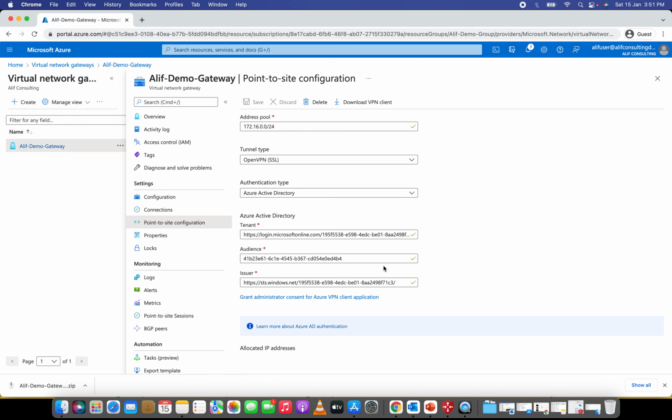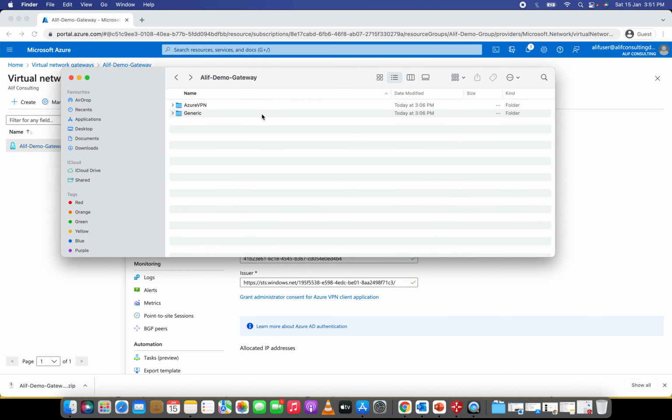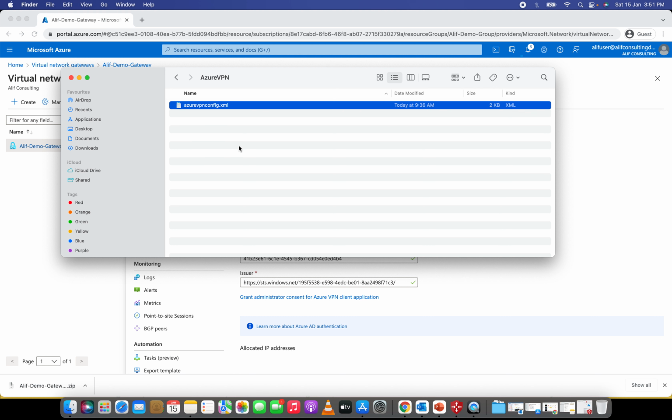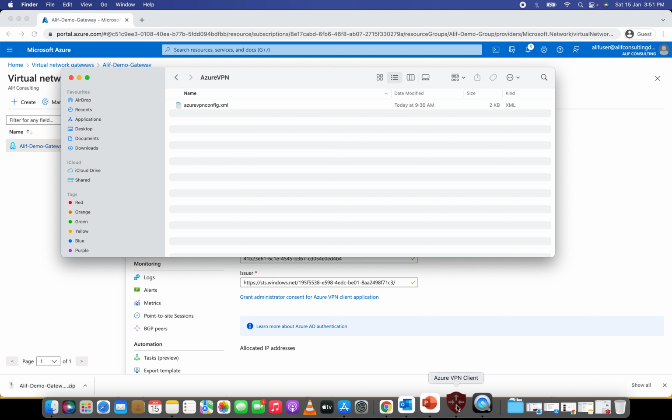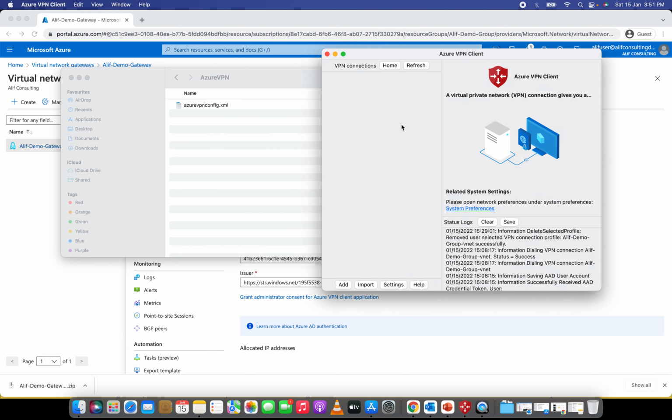Once these things have been configured, you need to download this VPN client. This is going to download your configuration. So this is how your configuration looks like. In that zip file, you are going to get two folders. You need to go to the VPN client, and this is your configuration file which you need to import to your VPN client. Now for the point to site, Microsoft has already released a VPN client called Azure VPN Client, and this client is available for Windows and Mac as well. For the Mac, it was recently announced, but for Windows, it's already there.